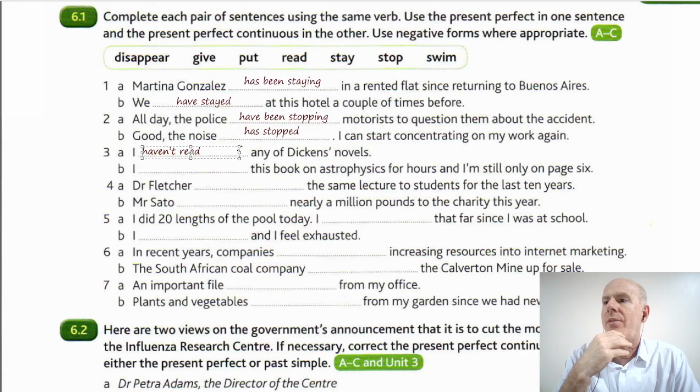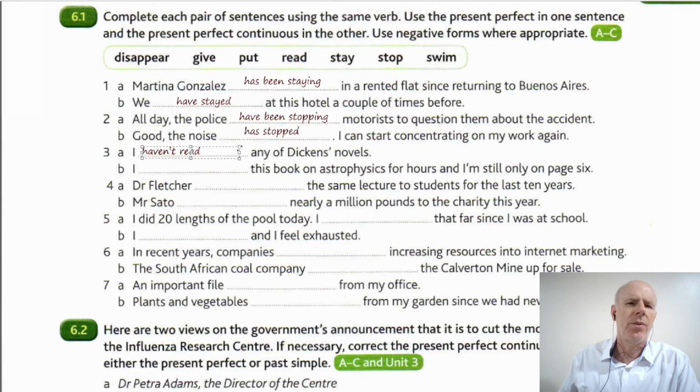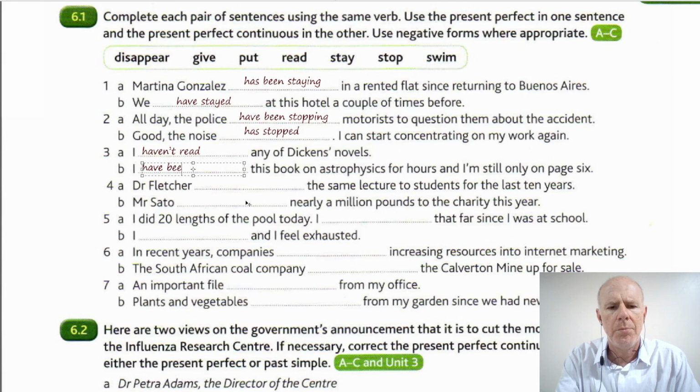I have been reading, or I have read, is also possible, but I have been reading this book on astrophysics for hours. So you're emphasizing the time and how hard it is, you see, by using present perfect continuous. I have been reading. Of course, you can use I've instead of I have. For hours, and I'm still only on page 6. Wow, for hours.